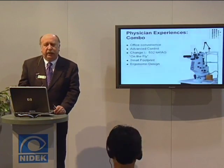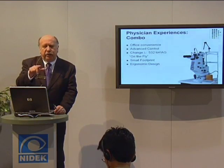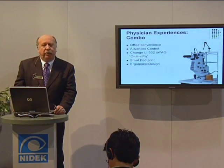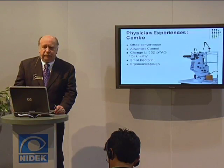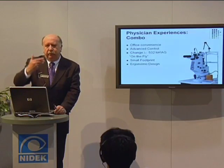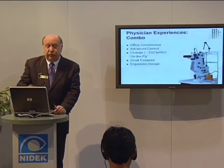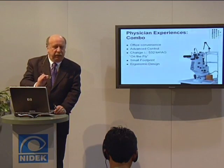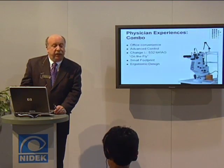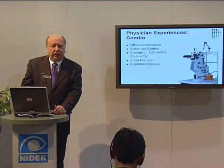Now, one of the things that doctors like about the combination system as well is that when they punch the hole through the iris for iridotomies, they're also seeing a red reflex. And what do I mean by that? They're actually seeing the retina retro-illumination back to the doctor's view, so they know the hole is patent or completely through. So no other laser does that. So I'm giving you a lot of unique feature benefits for the Nidek.